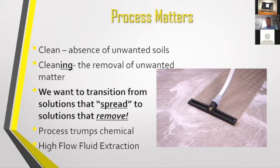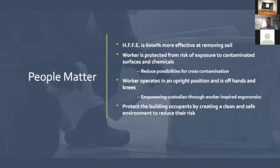So what we utilize is a system called high flow fluid extraction because people matter. I mean, if you think about it, that's kind of an obvious statement, but there are solutions in our industry that are 6,000% more effective than traditional methods. I put this picture in the background here that you can see a guy down on his hands and knees, more or less getting ready to hug a toilet bowl to clean the back side of it.